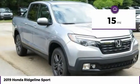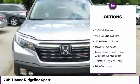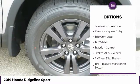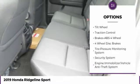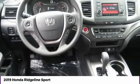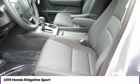Here are some of this vehicle's great options: traction control, anti-lock braking system, all-wheel drive, air conditioning, Bluetooth wireless data link for hands-free phone, HomeLink garage door opener, power steering, aluminum wheels, floor mats, cruise control.